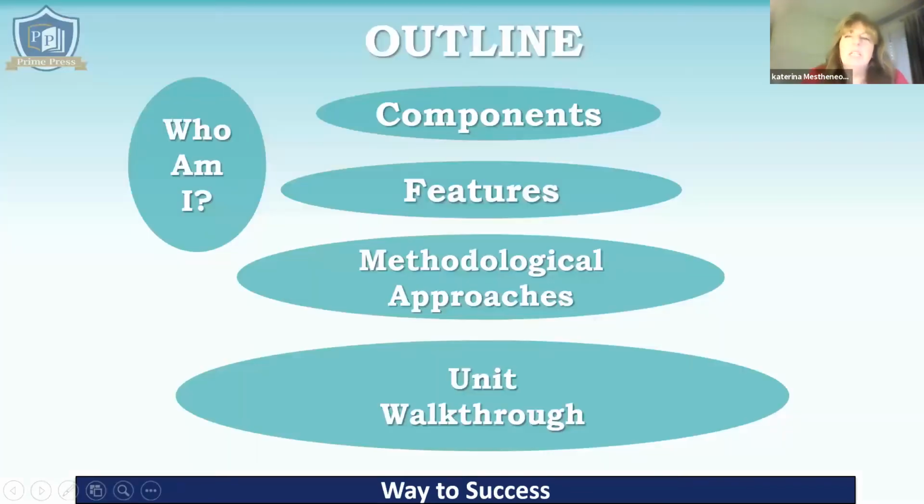Okay, so first of all, I thought I would just give you an outline of what we're going to be doing today. We're going to be starting off with me telling you a little tiny bit about who I am. We will then look at the components, the features of GRASP, the methodological approaches, and we will have a unit walkthrough.